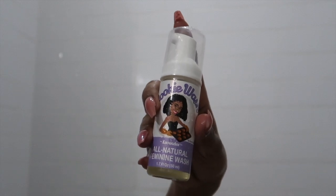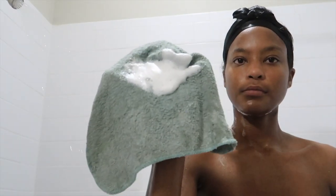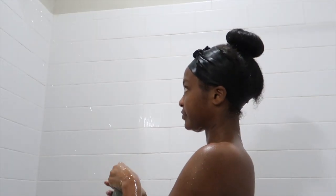Next, I go in with my Cookie wash. Of course, y'all know I gotta get the lavender scent because, you know, we gotta keep our best friend clean and smelling good at all times. This feminine wash is so gentle and helps refresh the most intimate and sensitive parts of your body. We gotta keep our girlfriend clean down there, y'all.